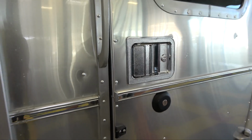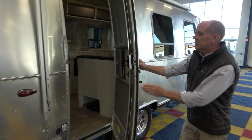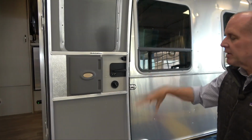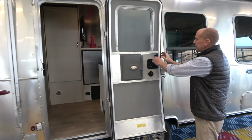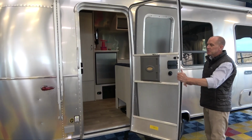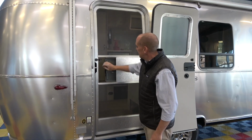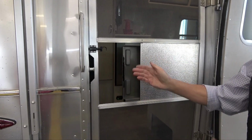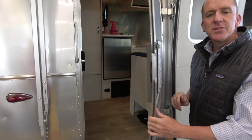And back to the door, and again, full aircraft aluminum, fully riveted. The door has a couple features. Has a latch here so that it's not going to be blowing around, slamming shut on you. And then Airstream quality through and through. The screen door is actually aluminum as well instead of plastic. Latches into place, and then you have the interior cover so you can pass things back and forth without, hopefully, letting many of the bugs in. All right, let's take a look at the inside.